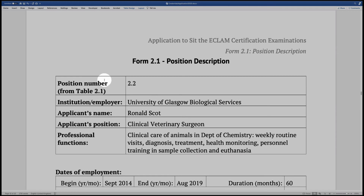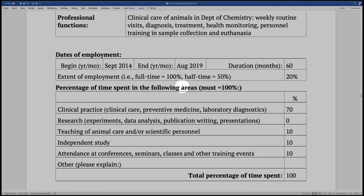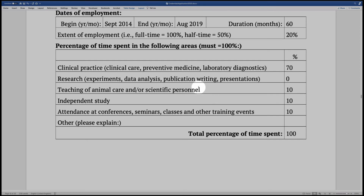Let's move on to position 2.2, which was the job he held at the same time, the one-day-a-week job as a clinical veterinary surgeon in the Department of Chemistry, again doing weekly routine things. This was a 20% job for 5 years. This time the distribution of his responsibilities is slightly different. Obviously he was doing mostly clinical care, but he was also doing some teaching and a little bit of independent study, and he got to go to a conference once in a while. So the total there is again 100%.